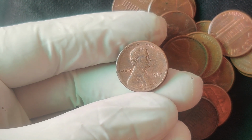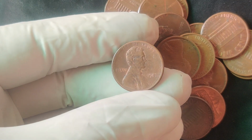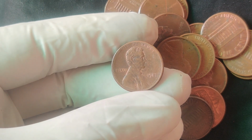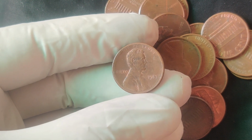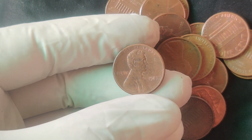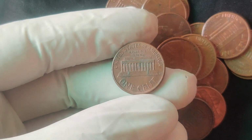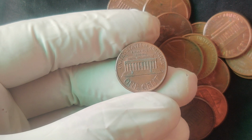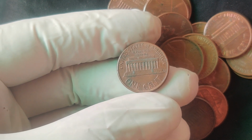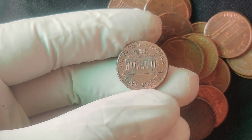By 1987, the Lincoln cent had already seen many variations, but it's the mint marks that can often make a huge difference in a coin's value. Mint marks indicate where a coin was produced and are usually a small letter found near the date on the coin. For Lincoln cents, the common mint marks are D for the Denver Mint, S for the San Francisco Mint, and if there is no mint mark, it indicates it was minted in Philadelphia.